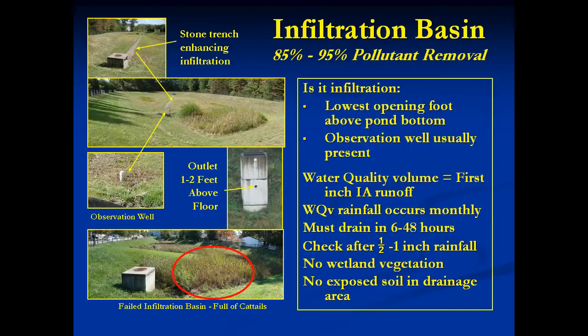Over time, fine particles clog the basin floor and prevent infiltration. Water may then be retained in a basin long enough for wetland vegetation to colonize. If you see cattails or other water-loving plants, the clogged surface soils need to be scraped from the basin floor to restore infiltration.